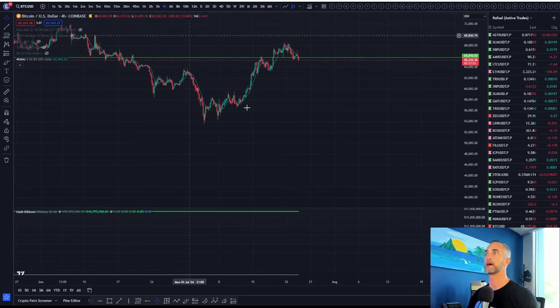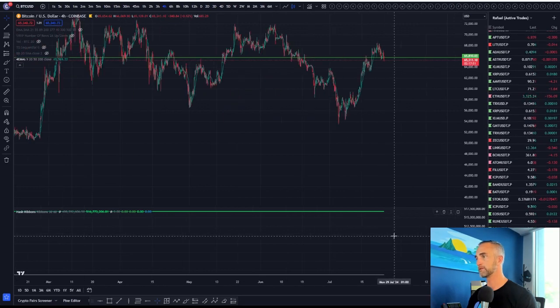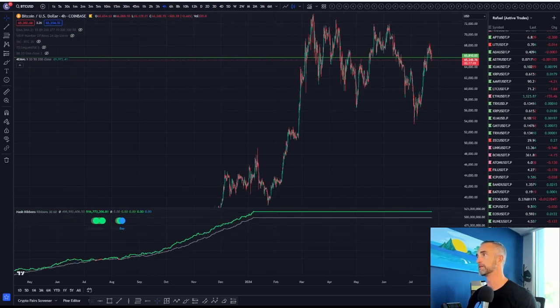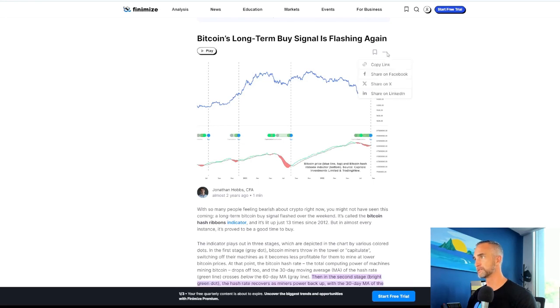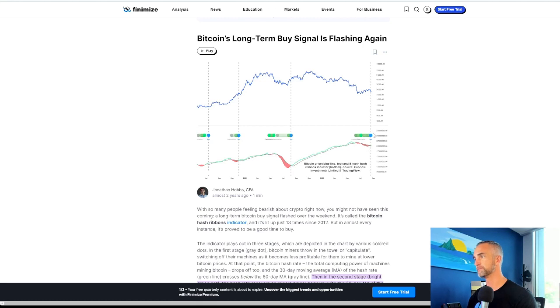And okay, I will caveat this. So, you know, what is the point of the hash ribbons indicator? Even though I can't get it to show on my chart, but this is it. This is copy, link, share. There's no maximize, but essentially, let's say the blue buy signal did just print in effect.